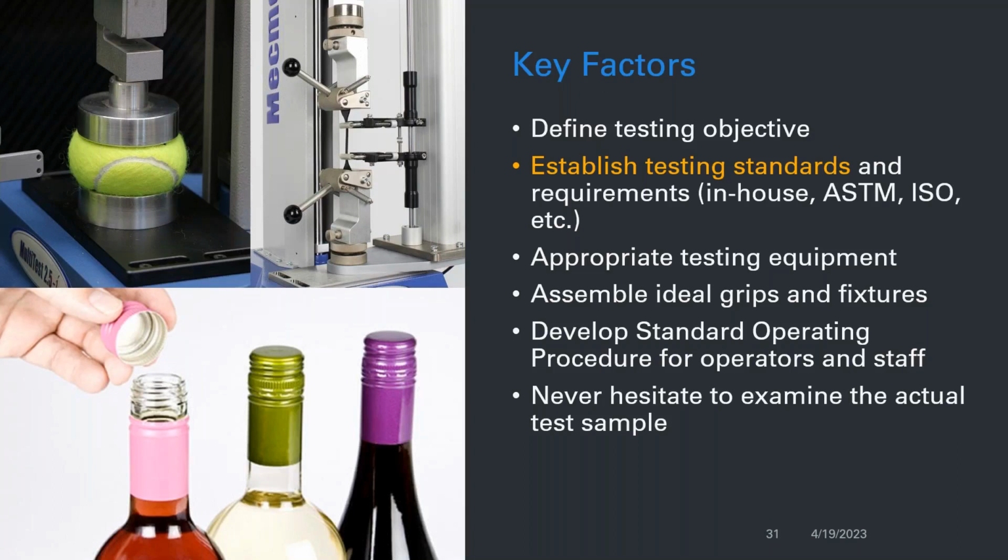That's also okay. We're always happy to help partner with you to come up with the best possible custom fixturing that not only ensures you're testing consistently, but also that operators have an easy time just fixturing the samples to eliminate any inconsistencies in the process itself. And that brings me to my next step, developing standard operating procedures for operators and staff.